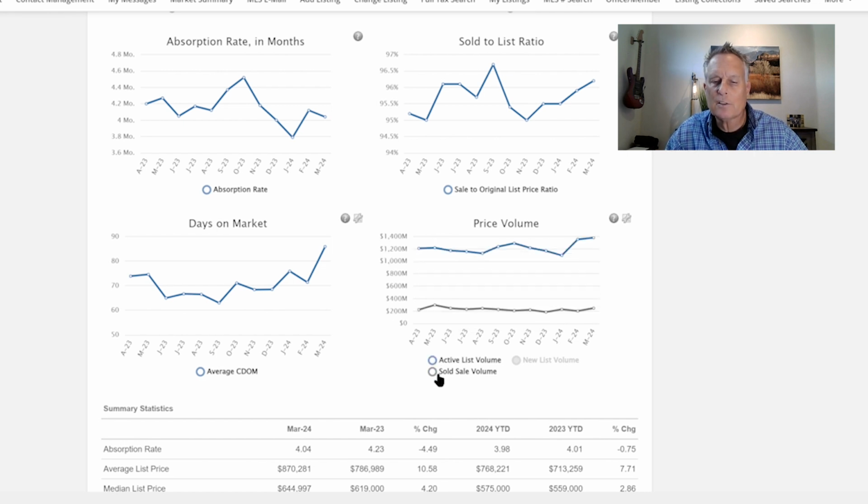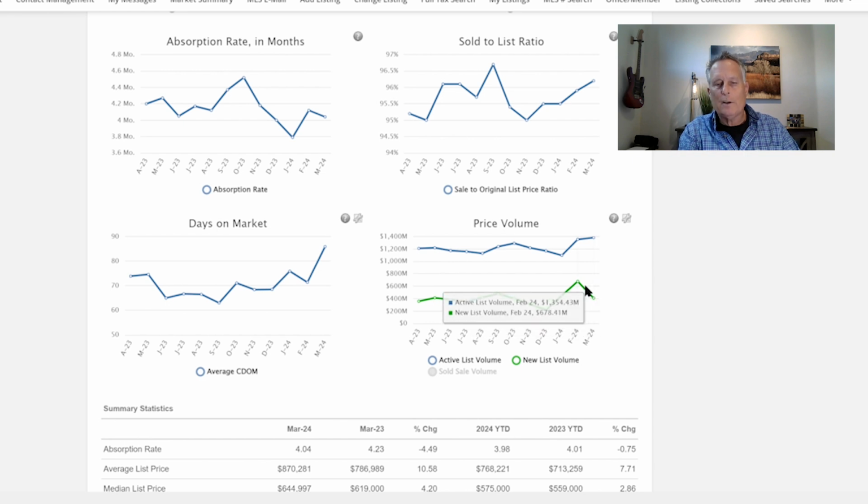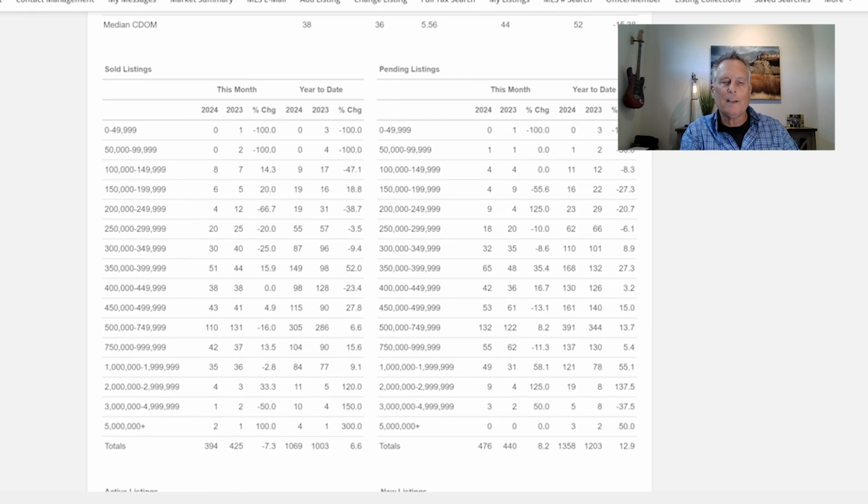Let's look at the new listings and the active listings. Take out the sold down here. We don't need that. So you can see a lot of new listings come on the market. The active listings, of course, get pushed up by that. And the drop that you see right here is due to the sales that have come on in the last few months. So we have a fairly strong selling marketplace right now.